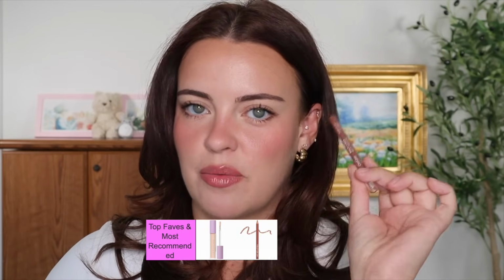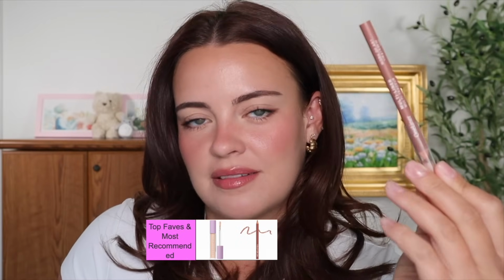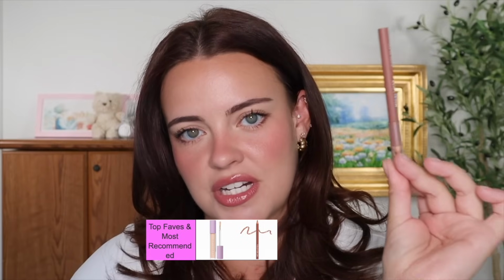Next, for sure, the one-liners. Ooh, I love them. I also really like this color on my eyes today for like a softer effect, but I mean, this won my lip liner tournament for a reason. It's such a nice, reliable formula, and the colors are just adorable.